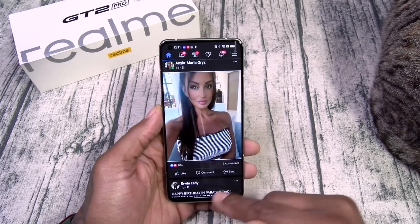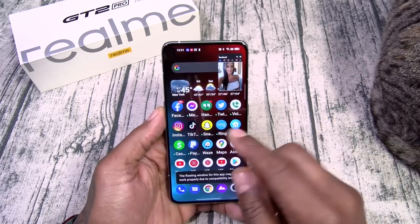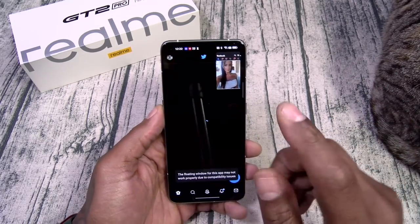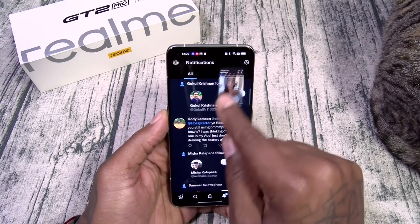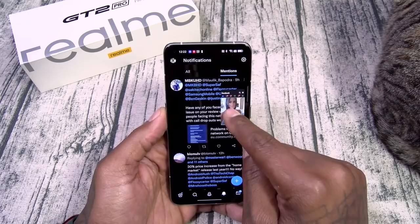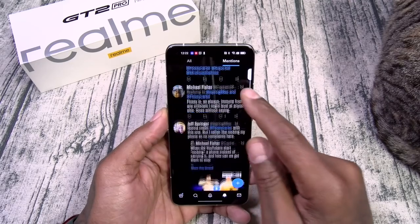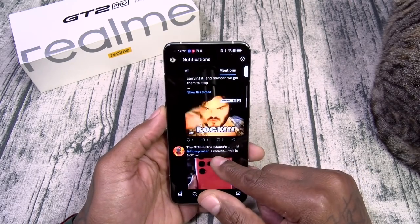Say I want to just save this page. We'll just open this up as a floating window. And then we'll take it to Twitter. So now let's go to my tweets real quick. Go to my mentions. I can leave this right here, or I could just swipe that and leave that to the side. So we got Facebook. Now let's go to Twitter.